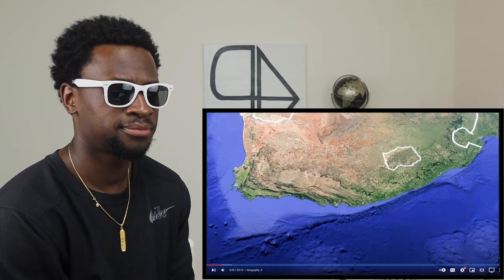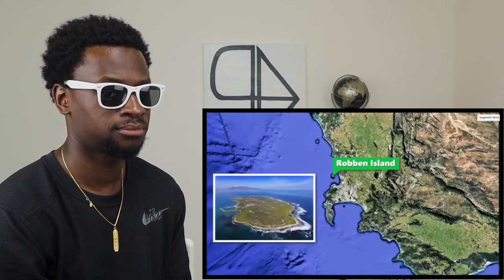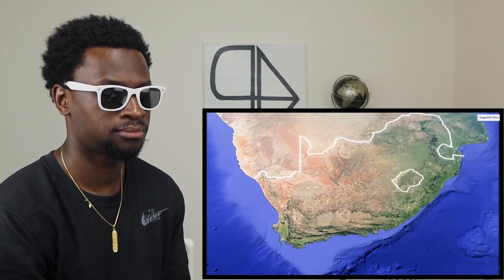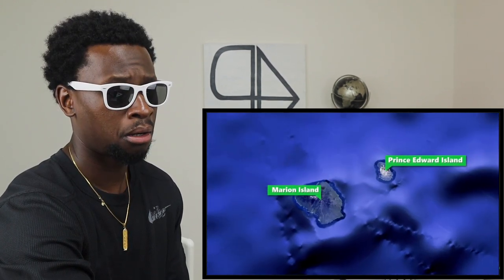Structure with the second busiest container port in all of Africa after Port Said in Egypt, the port of Durban, which provides 60% of all South Africa's shipping revenue. Finally, South Africa's island or insular region are mostly confined to small patches along the coast, like the Port Elizabeth Bay or Robben Island just north of Cape Town, famous for being the spot where Nelson Mandela was imprisoned. However, if we include the entire domain belonging to South Africa, then Prince Edward and Marion Island, which belong to the Western Cape Province, are the actual southernmost points of the African continent. These islands are mostly uninhabited with the exception of a meteorological station and bunkers for scientists.